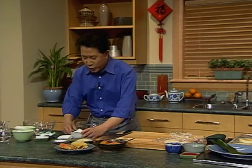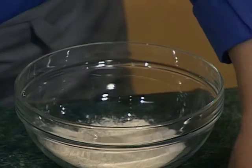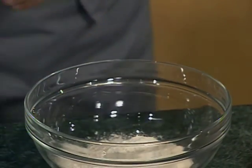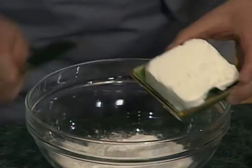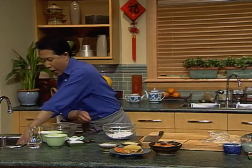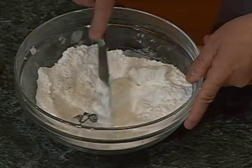You need to make an inner dough and an outer dough. This is the ingredient for the inner dough. All-purpose flour, okay? Some wheat flour, wheat starch, and then a tiny bit of shortening. In the old days, they used lard, okay? And you mix them all up. Then you use this to make the inner dough. Then how about the outer dough?